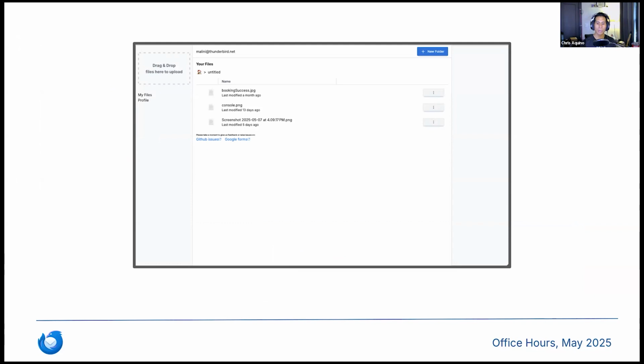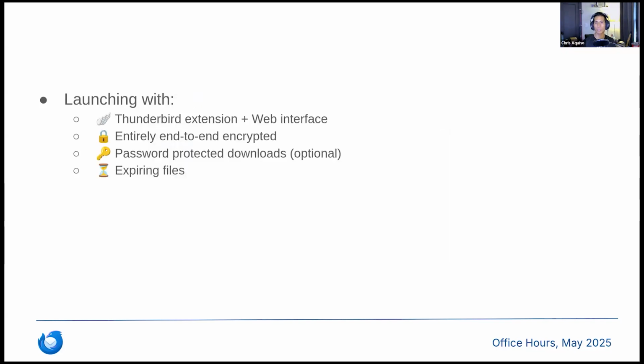Now, I showed the Thunderbird extension, but there is a companion web application with Send, and it gives you features like you can upload into the web interface, you can manage your files here, you could delete stuff, you could grab those shareable links from the web interface. And the web interface as well as the extension, those are part of the features that we would be launching Send with. So as I mentioned, it's entirely end-to-end encrypted. The keys are never stored on the server. If you want, I'm happy to go into details about how we get around that and how we exchange keys. I digress. Okay, so you can also password protect.